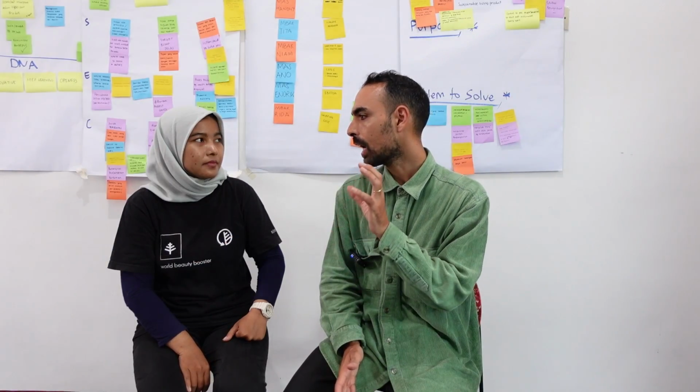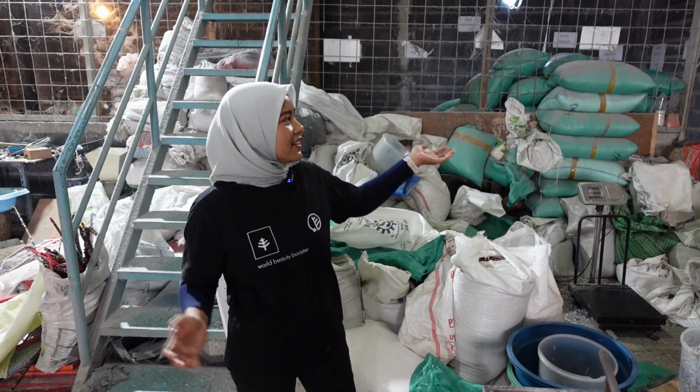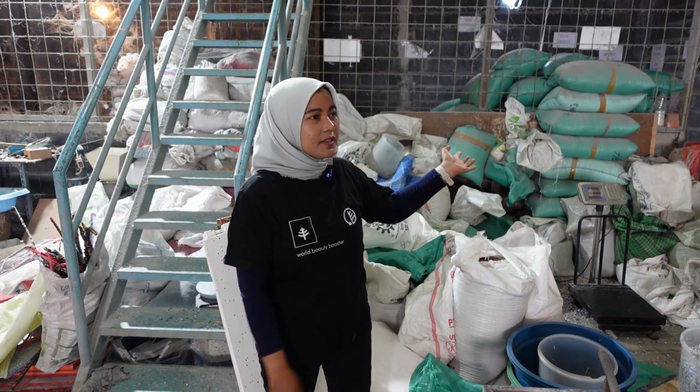Can you shine some light on how much plastic you process? For now, we have already processed like 50 tons so far, since we started. Only this year is already 30 tons. So you scaled so much in the last year. Last year we recycled 20 tons, and this year until October we already recycled 30 tons. Usually we buy like 2 tons every month from waste banks and waste pickers.